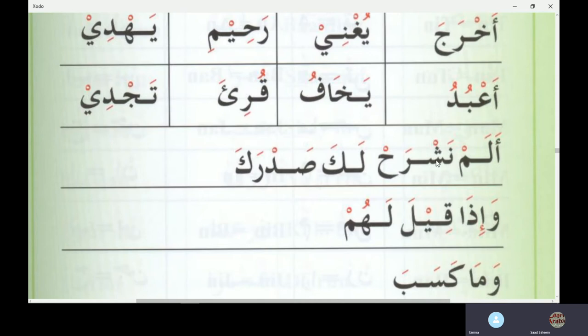So, Alam. Alam Nashra. Laka. Sadraka. Wa Iza. Qila. Okay.